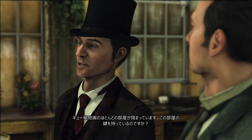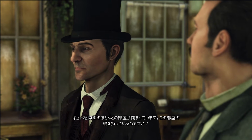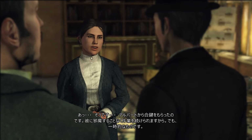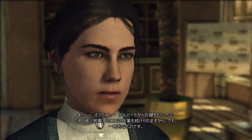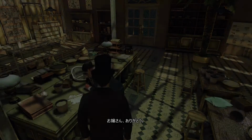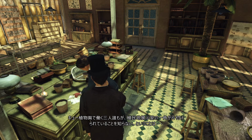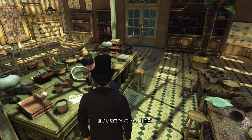Most of the doors in Kew Gardens are locked. Do you have a key to this room? Oh, yes. Albert gave me a set of duplicate keys. He agreed I might carry out my studies without disturbing him. It is only temporary. Thank you, miss. None of the 3 people who work at Kew Gardens know why half of the colonial collection was cleared. So, someone is lying. It is obvious.